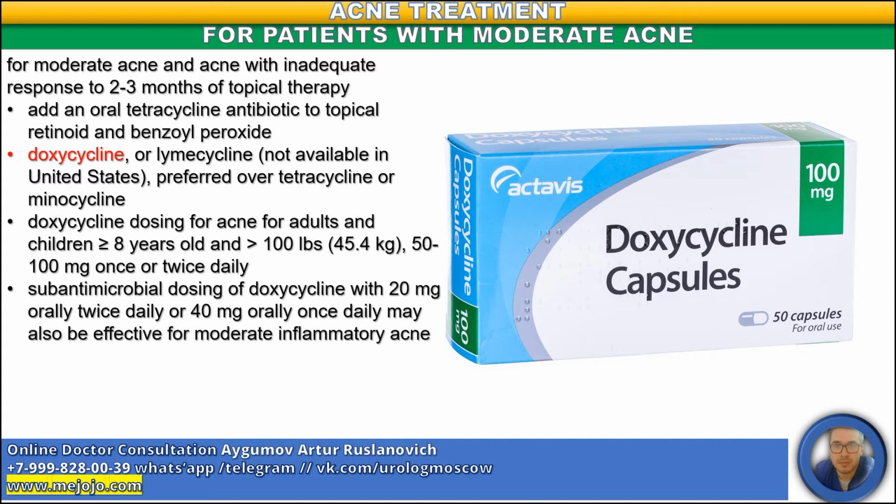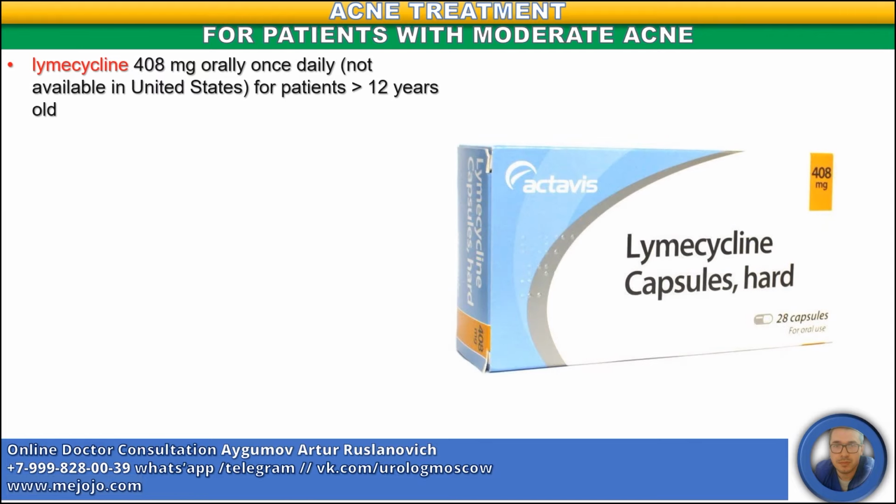Doxycycline dosing for acne for adults and children 8 years old and greater than 100 pounds (45.4 kilograms): 50 to 100 milligrams once or twice daily. Subantimicrobial dosing of doxycycline, 20 milligrams orally twice daily or 40 milligrams orally once daily, may also be effective for moderate inflammatory acne. Lymecycline 408 milligrams orally once daily, not available in the United States, for patients greater than 12 years old.